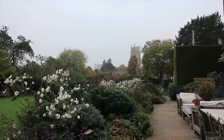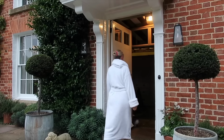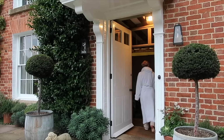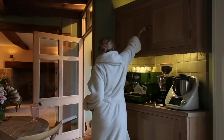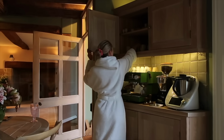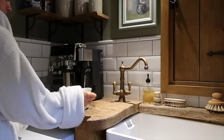Eventually, he does as he's told, and I head back inside, get my cup of water, and I like to hydrate before I caffeinate and get sunlight before screens. So I like to take in as much sunlight as possible, which is very tricky at this time of year. But now I'm going to make my morning coffee.